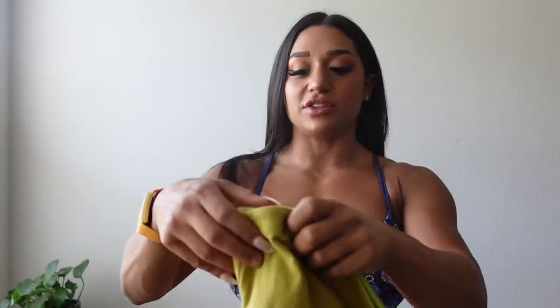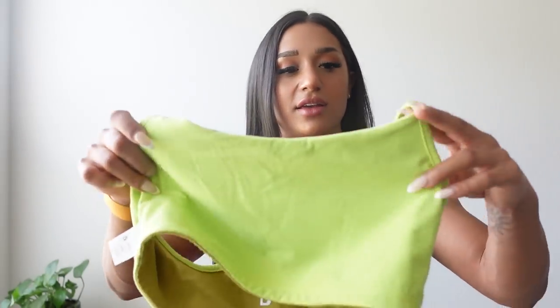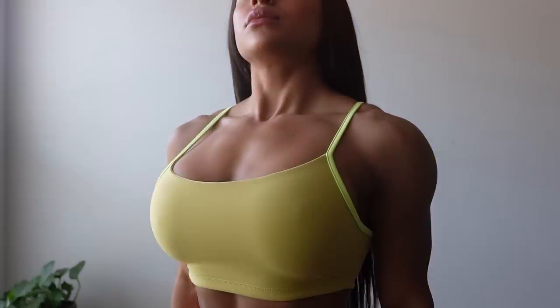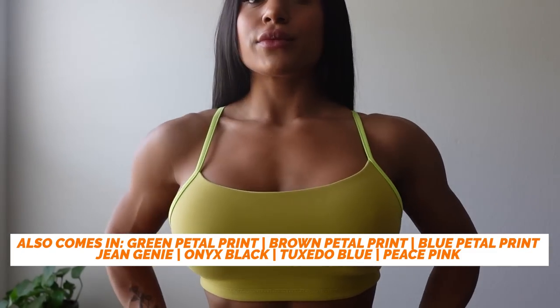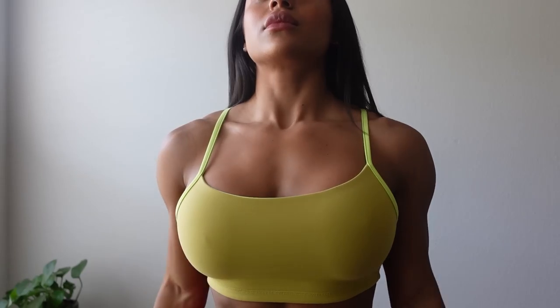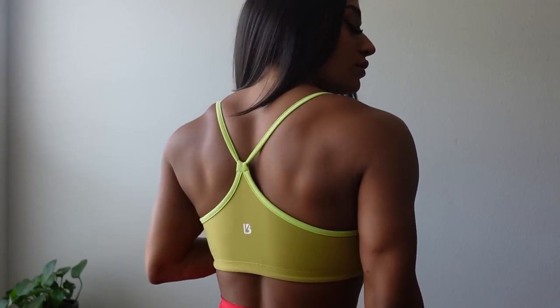And here's what the reversible color looks like. It's like a neon yellow. I absolutely love this one. And we have matching bottoms. Here, I'm just going to show you the high roller reversible bra again, but this is in another color, groovy green. And when you reverse the groovy green side, you can see the neon yellow side.